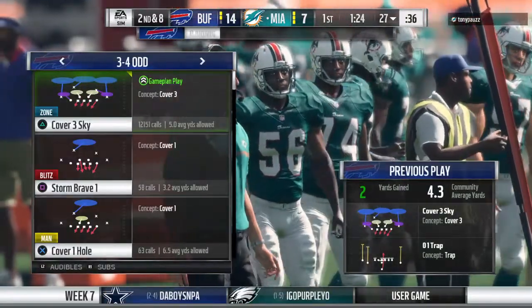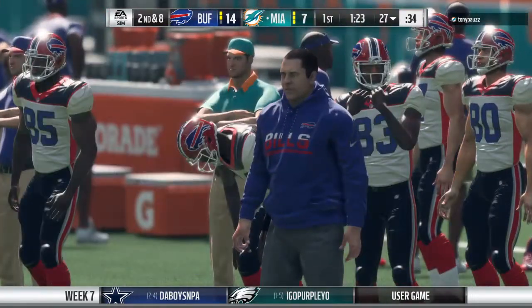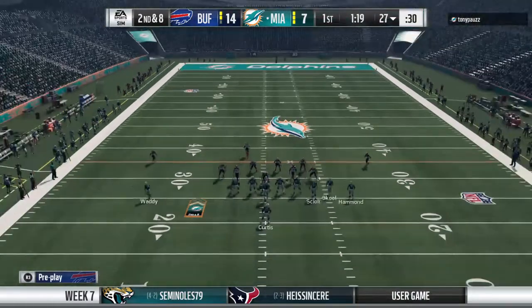Yeah, because the secondary, they really look clueless. And that was amazing, because that drive went and went, no adjustments and no big plays by the defense to knock the ball away.